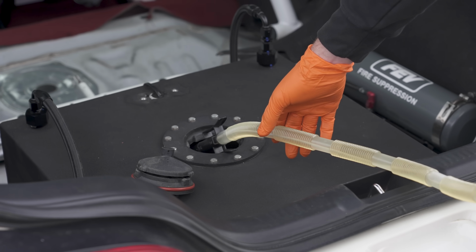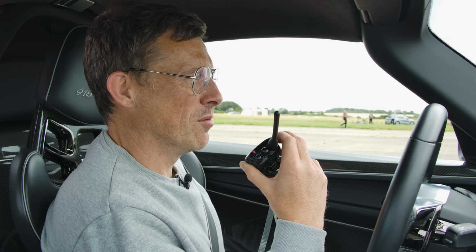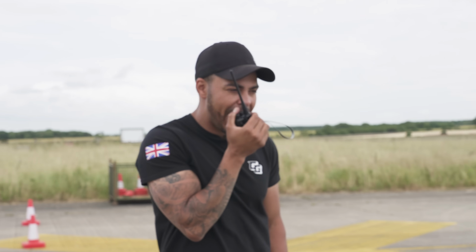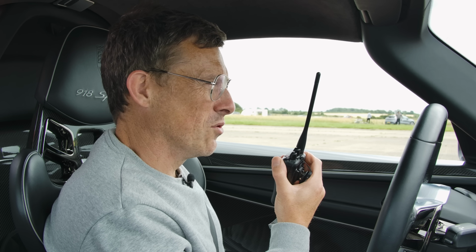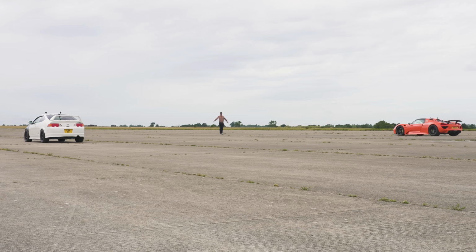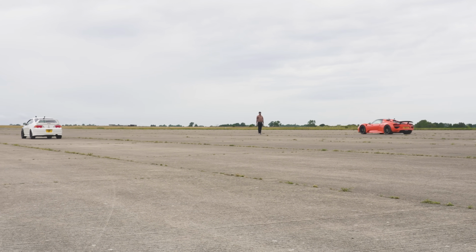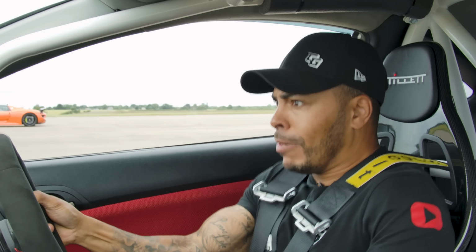Forgot to mention it makes that power on E85 race fuel. So, if you were to run it on normal E5 super unleaded, what power would it make? Suspect we'd probably make maybe north of 800 brake horsepower had I been running it on pub fuel today. But you want all the power you can get, because if you're going to blow up your engine, you may as well do it properly. 3, 2, 1. Let's go!